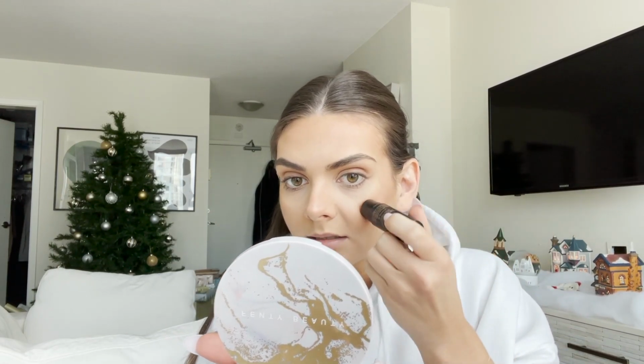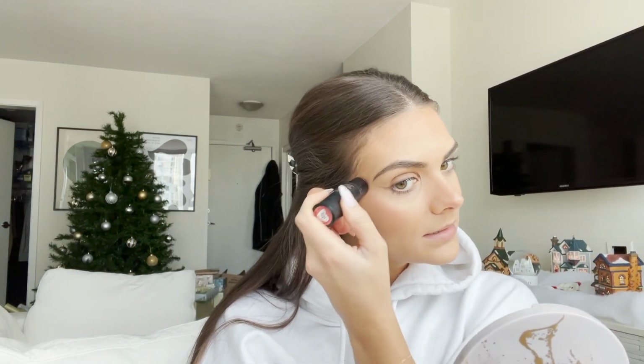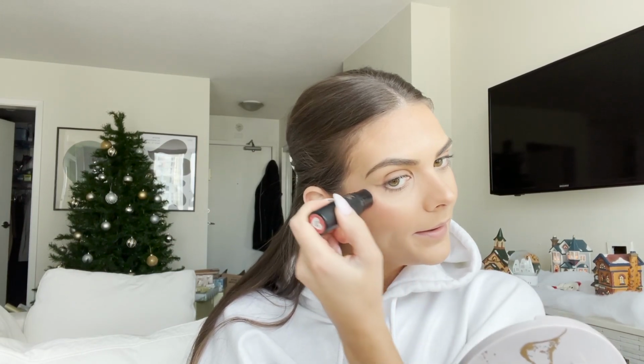Going on with the Nude Sticks blush. I did it this way the other day, so we're just going to throw it on the skin and blend it out after. So yeah, it's going to be chaotic, and I just feel like I'm already over it.